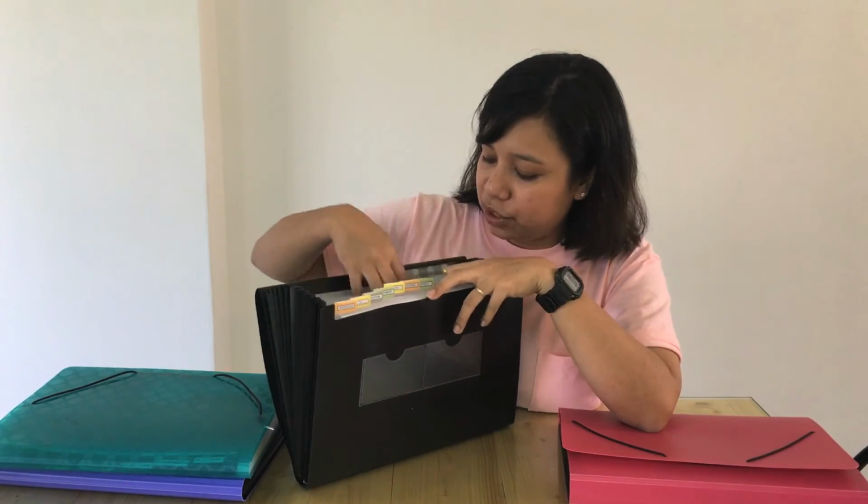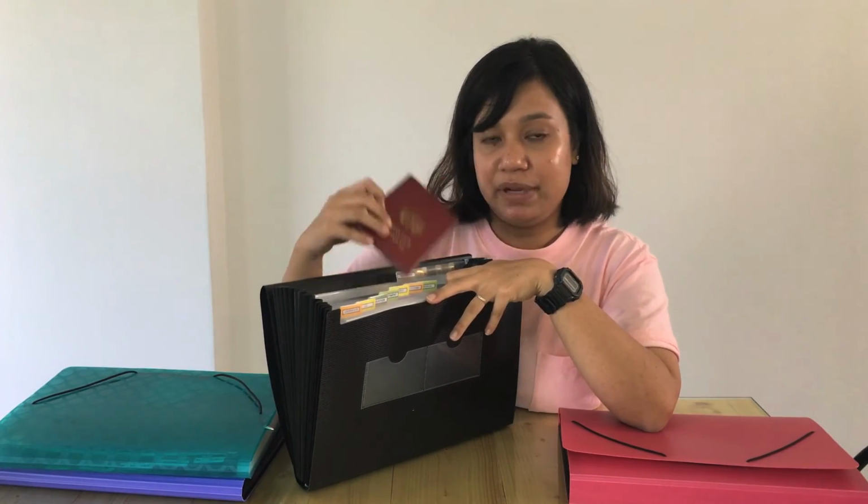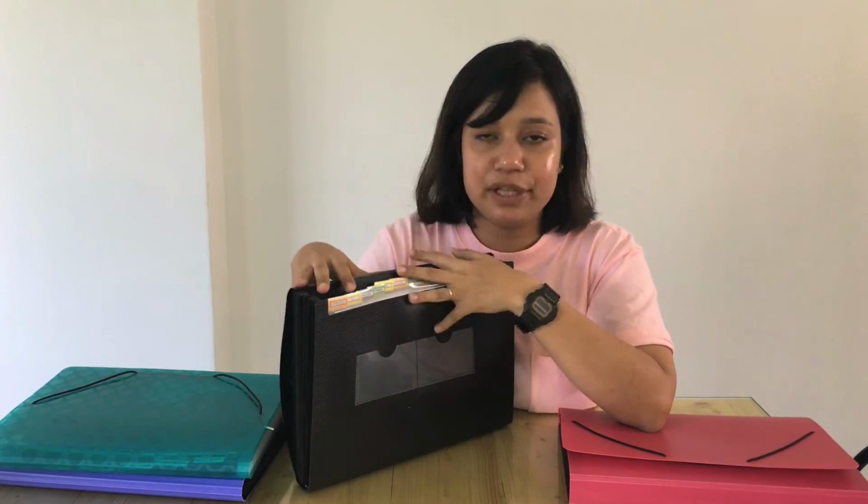Of course, I have passport here. Let me tell you about passport, man. It disappears. So Farid has his copy in here. I have mine in mine. So it's pretty much the same thing.